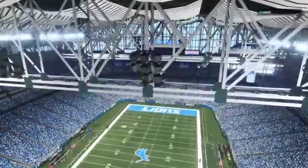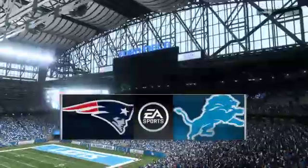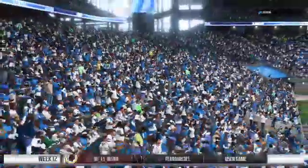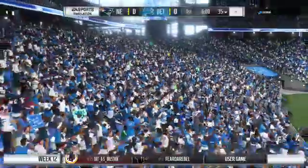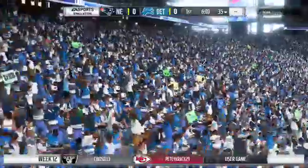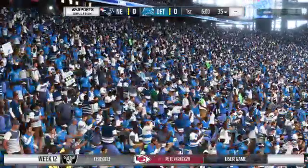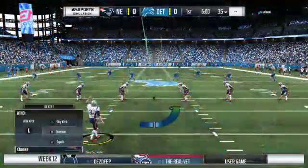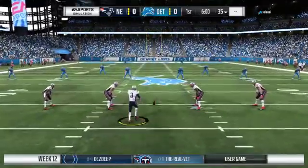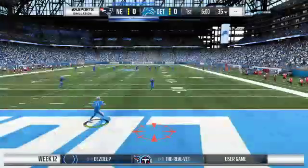First opened in 2002, there's a look inside Ford Field here in downtown Detroit, the Motor City. Nothing like the fanfare of introductions to an NFL game, and that was in evidence a moment ago. Fireworks, pyrotechnics, you name it. This crowd is ready as their guys get set to match up between the New England Patriots and the Detroit Lions.